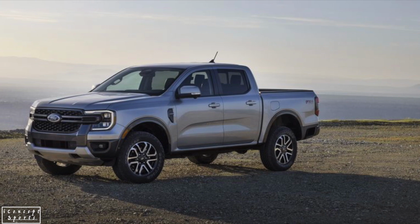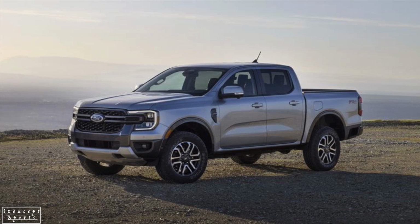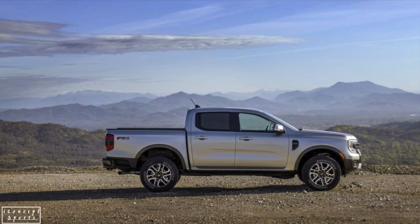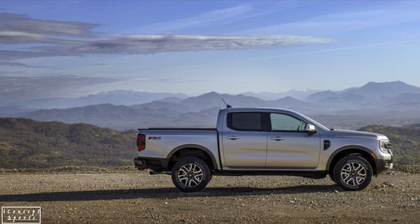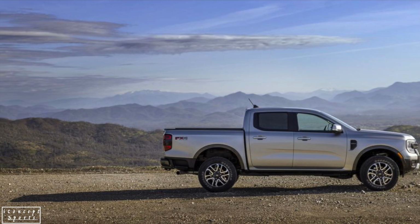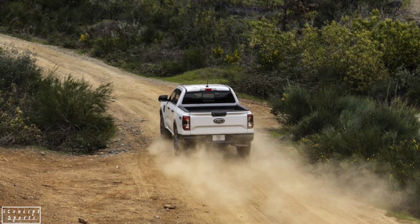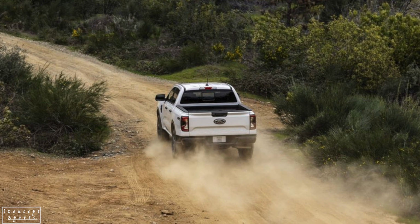We don't recall complaining about the previous generation's powertrain. The last time it was tested, the turbo 4 and 10-speed automatic pairing netted 60 miles per hour acceleration in 6.4 seconds. Apparently, Ford thinks that simply isn't good enough, and we can't argue with that kind of thinking.